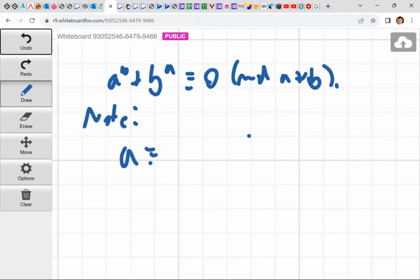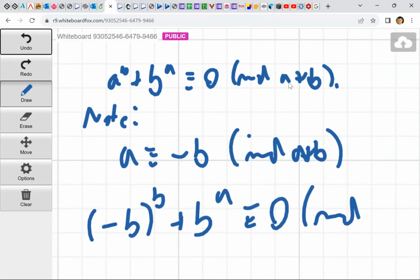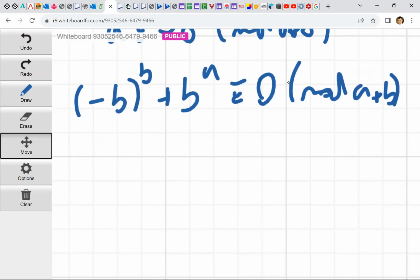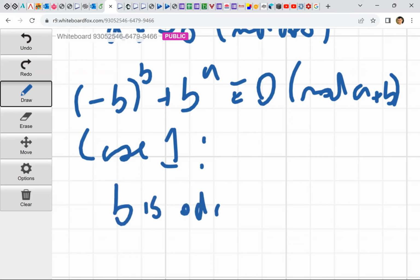So the question was, are there infinitely many pairs A, B such that A plus B divides A to the B plus B to the A? Is that right? Wait, how do I scroll? Actually, no. Well, I should do the other case first.